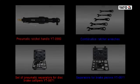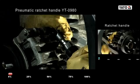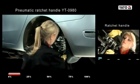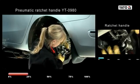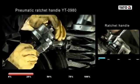The following episode presents a competition between a ratchet and a separator, with a pneumatic driving system on the one hand and manual tools on the other hand. The pneumatic ratchet, whose torque amounts to 68 Nm, facilitates work and reduces the time and guarantees reliable and long-term operation. It replaces manual ratchets and facilitates work in hardly accessible places.